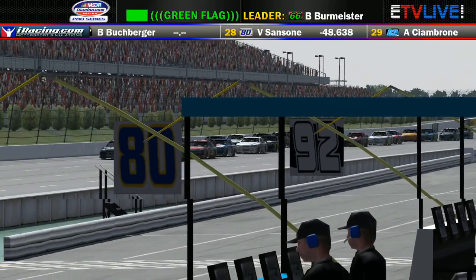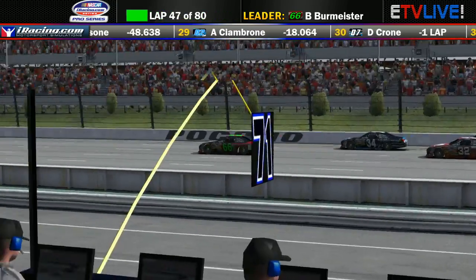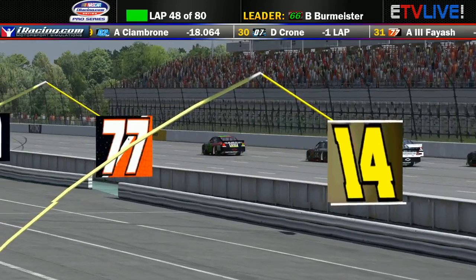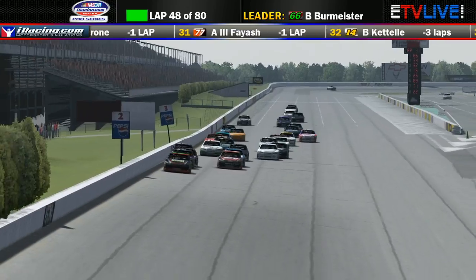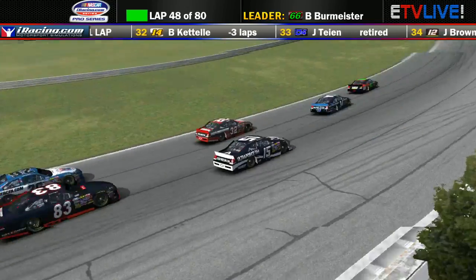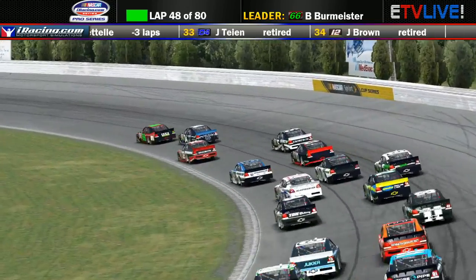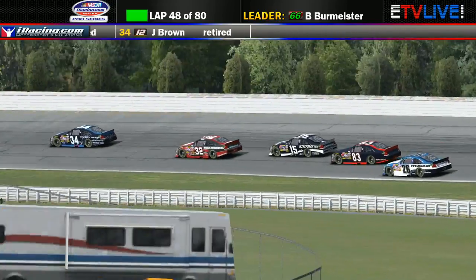Here we go. Green flag flies. And a pretty close start up in front between your top 2. 34 now under fire from 32 and 15. Yeah, 32 is going to try to get under the 34 of Busa. He's going to throw it in there. Not going to happen. 34 going to close the door. He's going to get to the back of the 66. He's going to try to make a move on him. Not going to happen. Looking at the 83 back here.